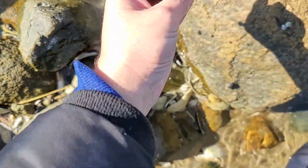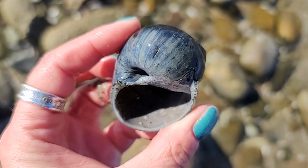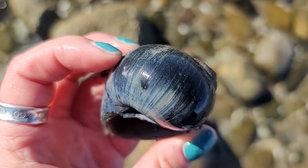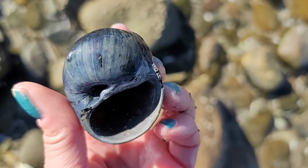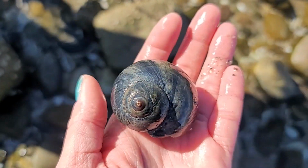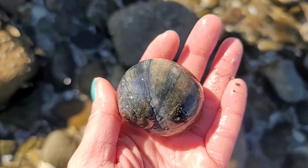Rinse that out. Look at how dark and deep blue that is. I do love that, and I'm hoping that this holds its color. But it may turn orange. We do not know, and only time will tell. But that is a nice score and a nice find, nonetheless.